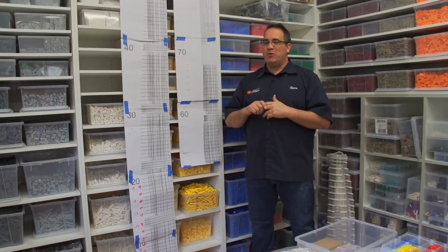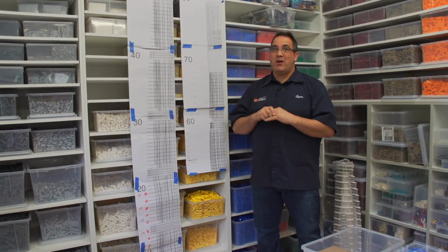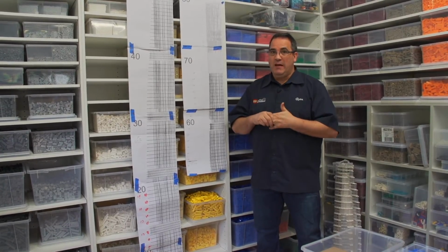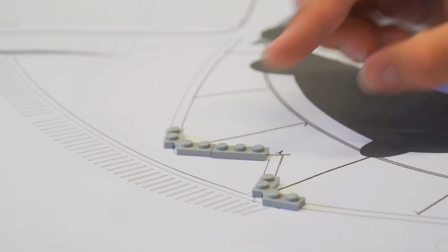Today marks a very important day. We're starting the Shanghai Tower, which we will be building on an incredibly tight timeline. The real building took about 4 to 5 years to put together. We're going to give it a go in about 3.5 weeks, give or take. So yeah, quite a challenge.